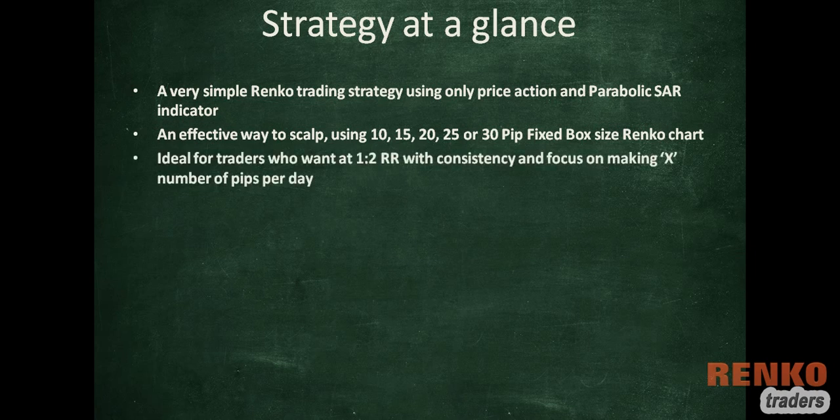The trading strategy is ideal for traders who specifically insist on a 1:2 risk reward setup. Secondly, it is very consistent in delivering the profits. And the trading strategy is most ideal for traders who prefer to take an X number of pips per day. For example, if you were looking at Euro USD, you might be thinking to yourself, okay, so I'm going to make a profit of 20 pips a day, and then be done with trading for the day. So for those of you with this kind of a mindset, the Renko strategy with the Parabolic SAR is quite an interesting strategy to consider.